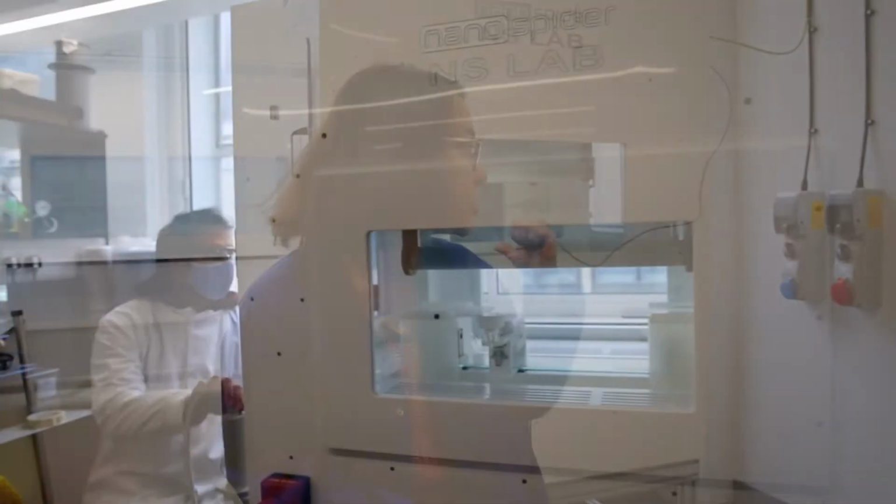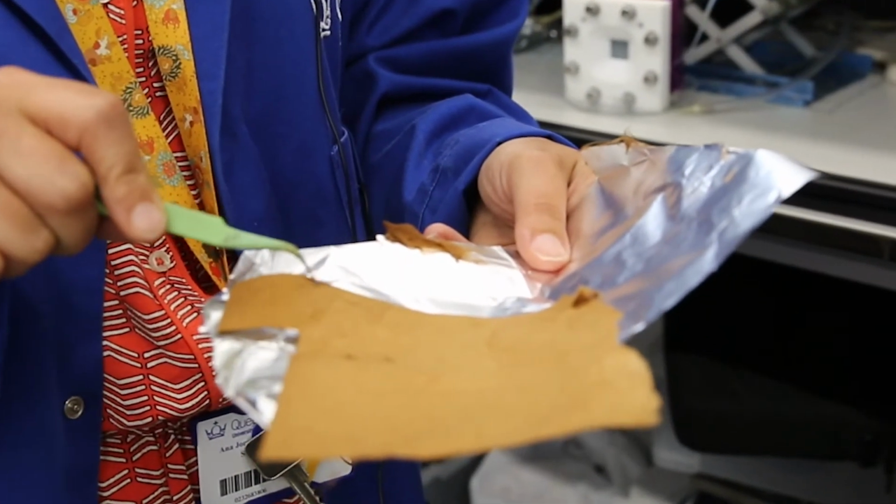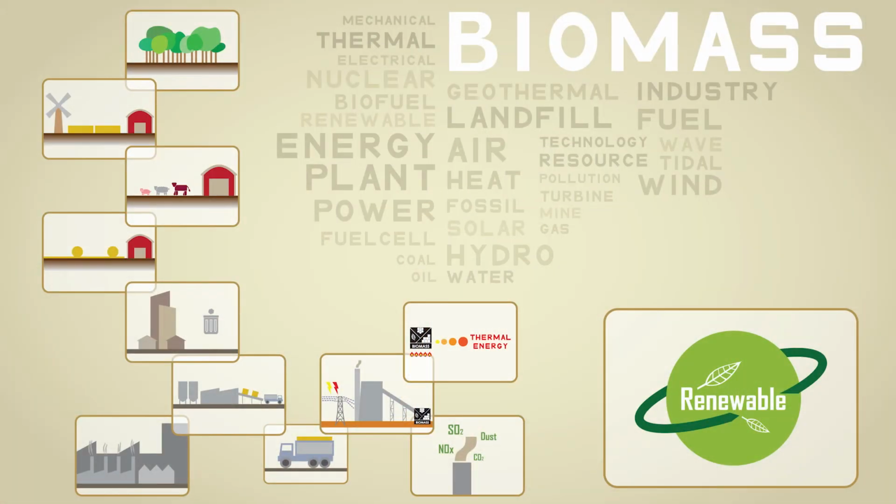One example of the materials that we design here and the processing techniques that we use is the machine that I have behind me, which is an electrospinner. We are able to produce mats of freestanding fibers that we then use in energy devices, say batteries, for example. By doing that, we're able to process biomass waste into materials that can effectively be implemented and assembled into energy storage devices.